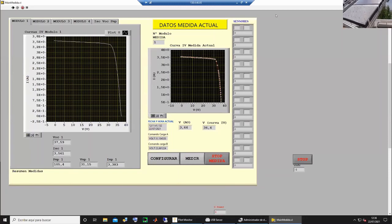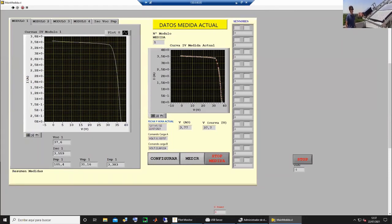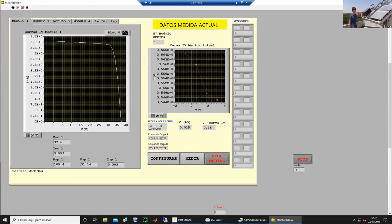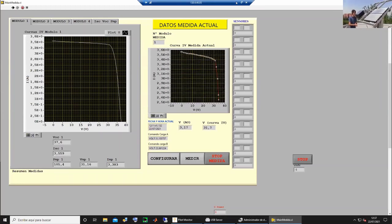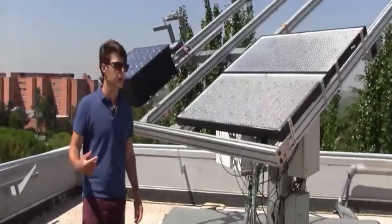Obviously, the Insulite modules do not need a tracker, as Cesar already explained to you. But for power rating and for determining their maximum efficiency when they have 0 angle of incidence, it's also useful to take measurements on the tracker. Juan Martinez from Fraunhofer will also talk about that in just a few minutes.